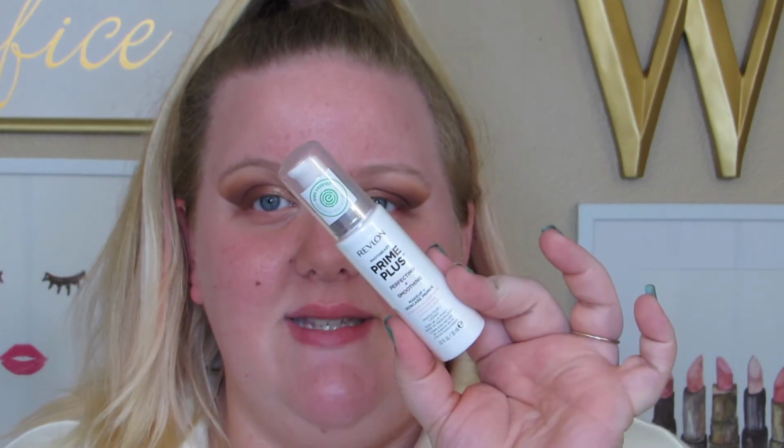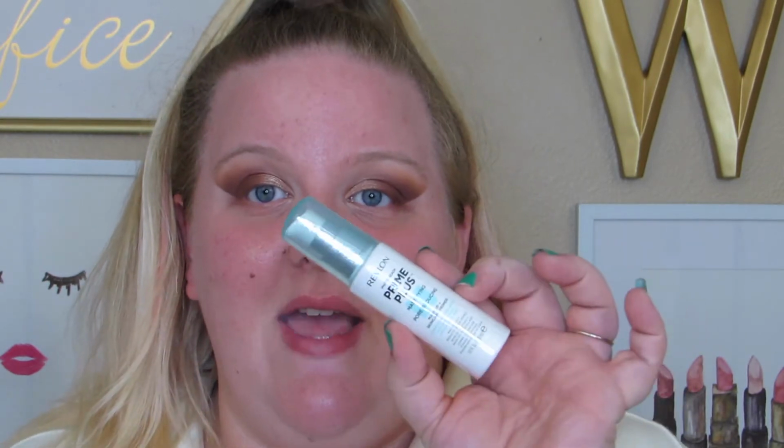And then I have these new ones by Revlon. This is the Photoready Prime Plus. I bought two different kinds. This one is the Perfecting and Smoothing Makeup and Skincare Primer. And then the other one is the Mattifying and Pore Reducing Makeup and Skincare Primer.